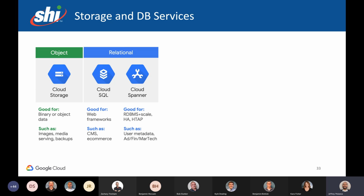Moving on to relational datasets, we have Cloud SQL and Cloud Spanner. Cloud SQL is good for web frameworks such as CMS and e-commerce, whereas Cloud Spanner is good for RDBMS plus scale, which means relational databases that scale horizontally or vertically, HA, high availability, and HTAP, hybrid transactional analytical processing data. The examples provided here are user metadata, ad tech, fintech, or martech.